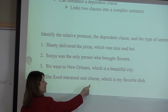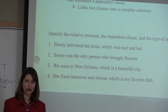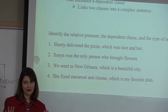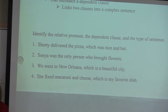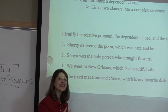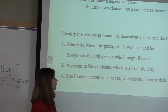This comma is what we're going to call the comma as an inserter. It's inserting information that is not essential. All right, so let's look at the first example. Shorty delivered the pizza, which was nice and hot. What's the main thing I want you to know? She delivered the pizza. Yeah, I want you to know that Shorty brought the pizza, okay? The fact that it was nice and hot was not needed, extra information.